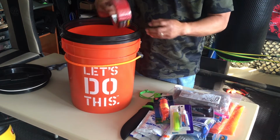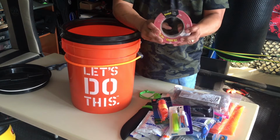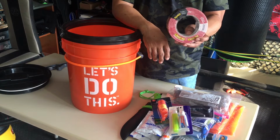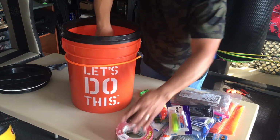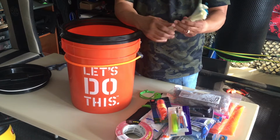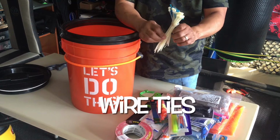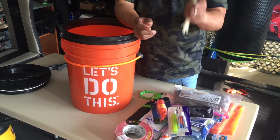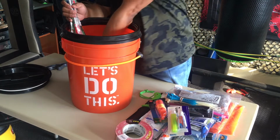And duct tape. All kinds of uses for duct tape. I'm sure you know that, like when you're working around the house, you can pretty much duct tape everything. And if you want to tie something, I keep the small and the long wire ties. If you have to tie down your tent or something like that, it comes in very handy as well.